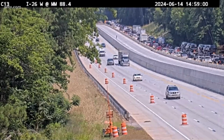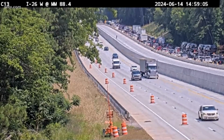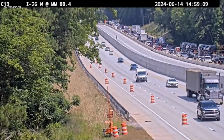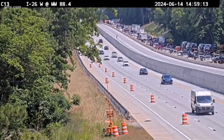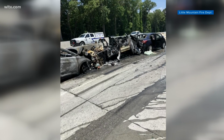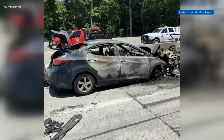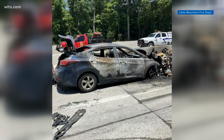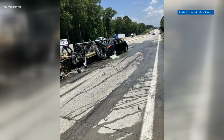seeing on your screen. You're taking a live look at this area now, coming up near mile marker 85 and Columbia Avenue, where things are improving. But for several hours, law enforcement asked you to avoid that area. These are pictures of several cars involved in that crash. You can see the damage from the fire. Pictures coming from the Little Mountain Fire Department. One vehicle unrecognizable. The good news is, from the fire department, there were only minor injuries.